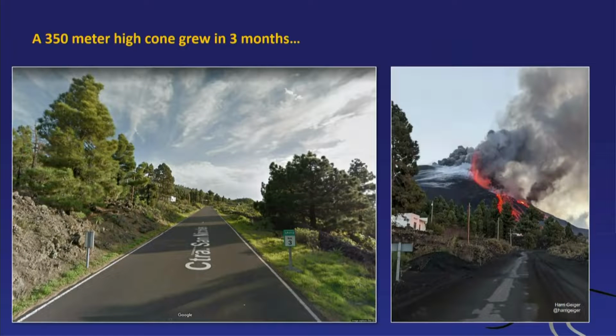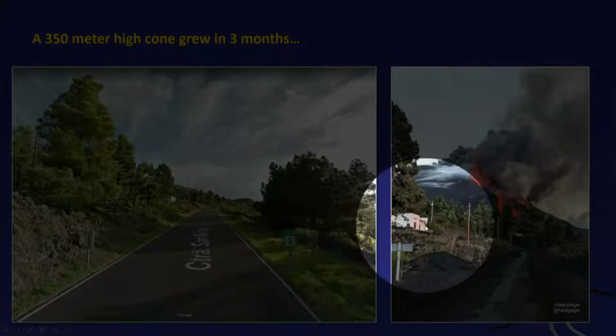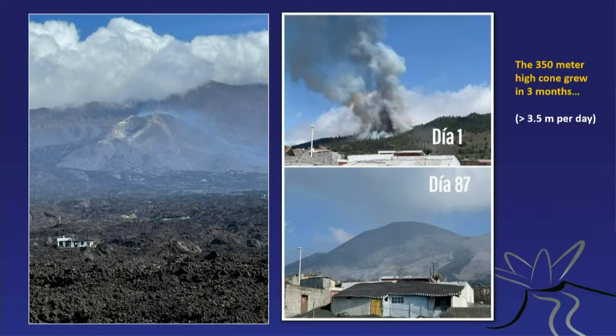So, I went to this place today, and here it's a Google Earth image before the eruption, and you can just about see the White House here. This White House there is exactly this White House here now. And well, on the left there was no volcano, and on the right you see the volcano. And the volcano grew immensely fast with an enormous rapidity. And there on the right-hand side is Día Uno, the first day, and then 87 days later you see this vast volcanic edifice that has grown there 350 meters in size.